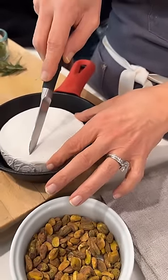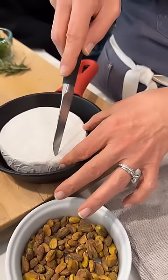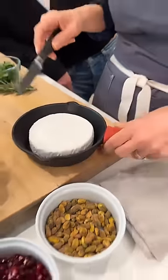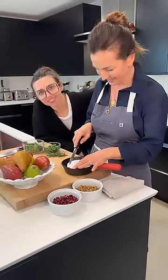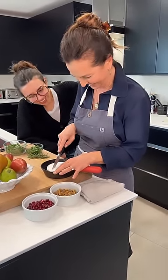Everyone is going to win with this holiday appetizer. Wow. Because everyone gets a participation. Dad making a dumb joke and mom turning it into a sale.